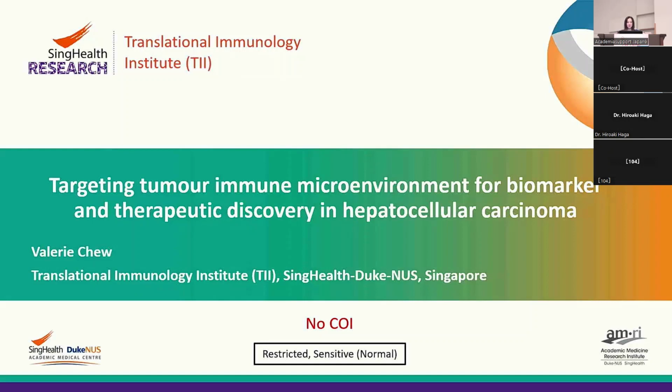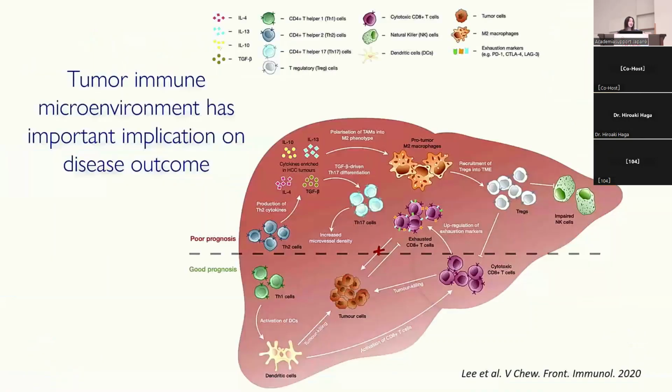So today I'm going to talk to you about the tumor microenvironment. That's my area of research. I also realize this audience is more clinical, and I do translational research. So I hope my lecture will at least bring you some knowledge about the tumor microenvironment. We know that the HCC tumor microenvironment is infiltrated by different types of immune cells. Some of them are associated with poor prognosis, some with good prognosis.